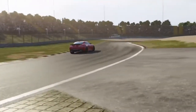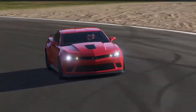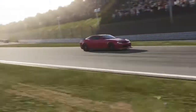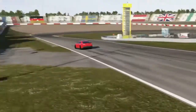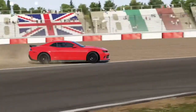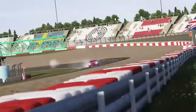The Camaro originates from long, long ago, and it had a history of fights, we're going to say, with the Ford Mustang. But from my point of view, the Camaro was always the sleeker, better looking, and faster vehicle. What you're watching on your screen right now is the Camaro Z28, a modded S-Class on the Nürburgring.